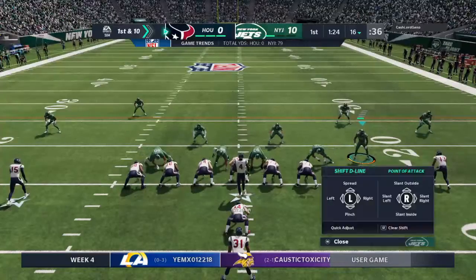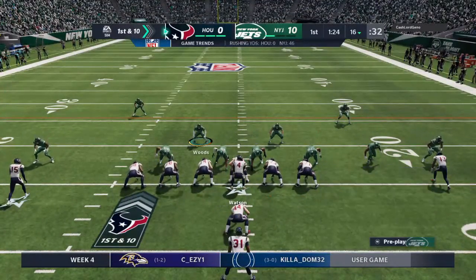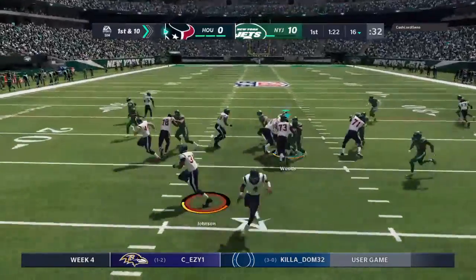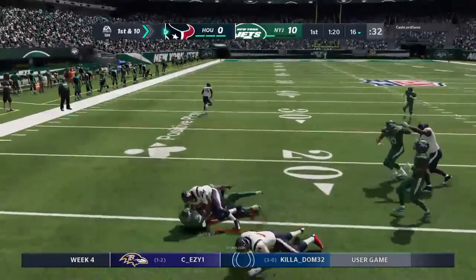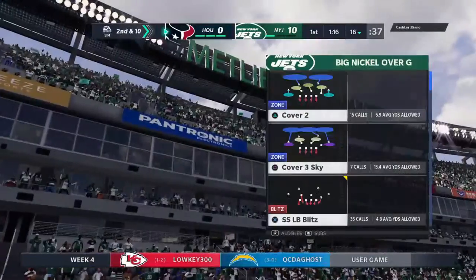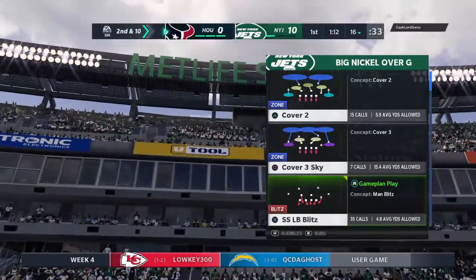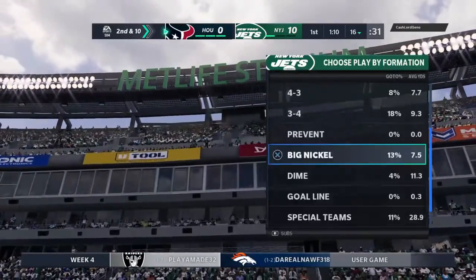The Texans offense ready to go here for their next drive. They'll look to get something started. They need to, down 10-0 early as they've got it 1st and 10. And they're going to stop him right at the line of scrimmage. Just no cutback lane to be found whatsoever. 2nd and 10.